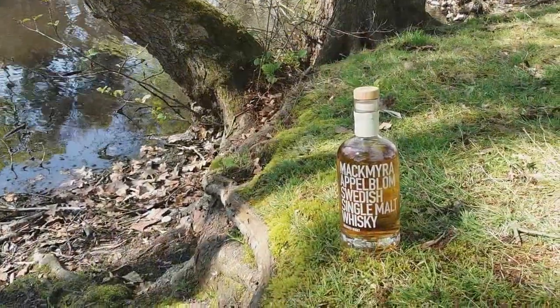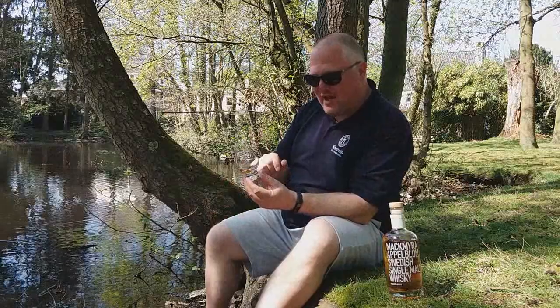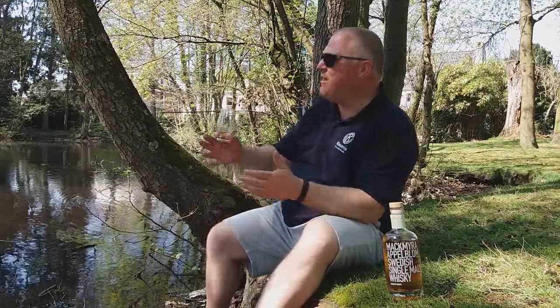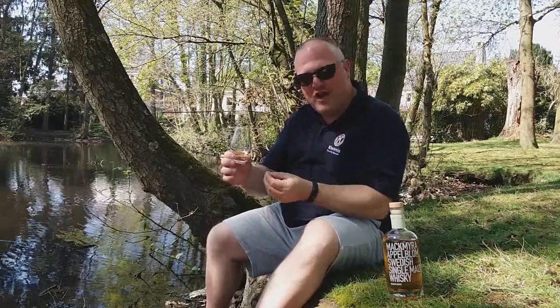This Mackmyra Äppelblom, which is just out, has a price tag of 65 euros. In my opinion, it is very well worth it. And next Sunday, I'm serving this up with a nice warm apple strudel for dessert. I cannot go wrong with that. And that's all for this whiskey rambling from a beautiful park where the sun is shining, and it's really the ideal moment to drink this kind of whiskey, because this is a spring whiskey, pure sound.